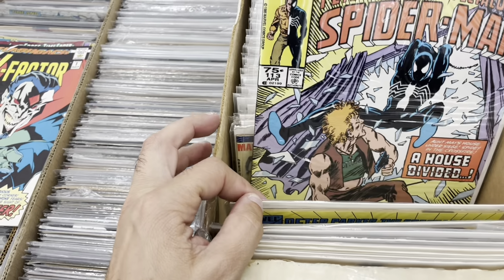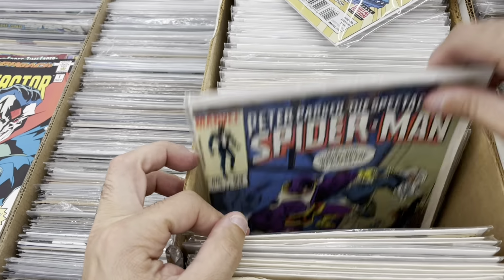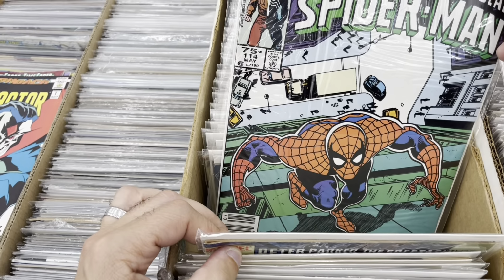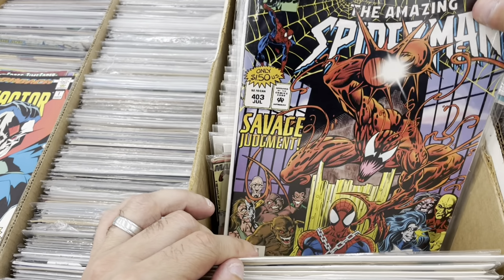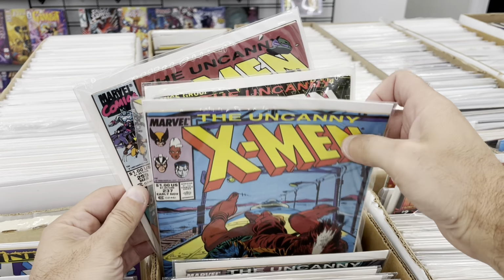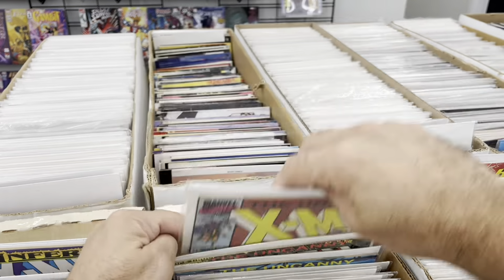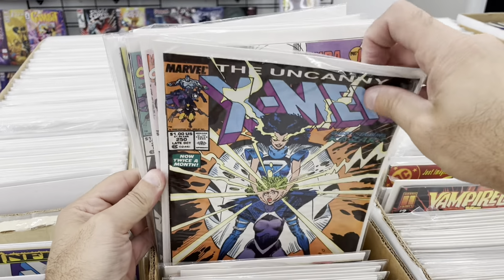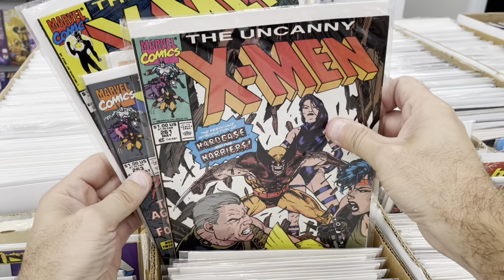Infinity Launch number 8. X-Men. Lots of older Uncanny X-Men here. Don't see any keys or anything, just some really cool covers.